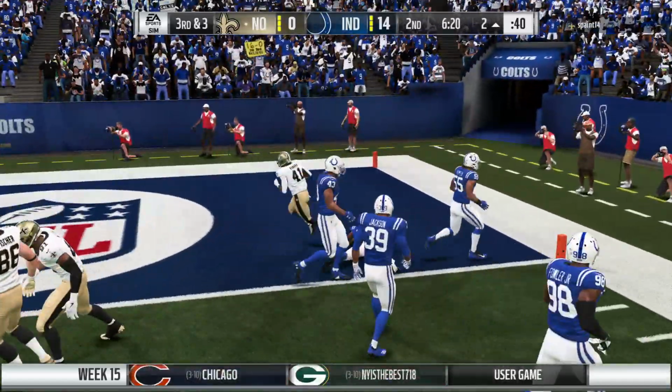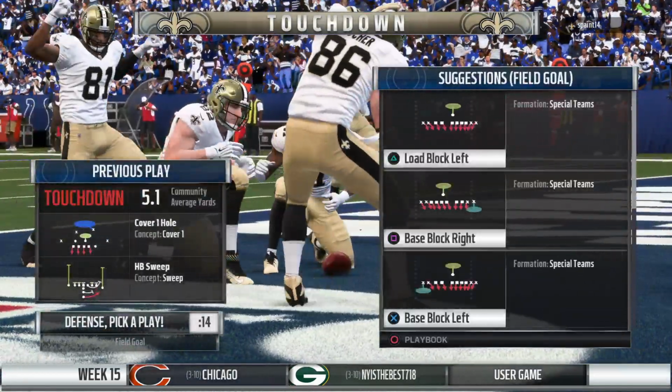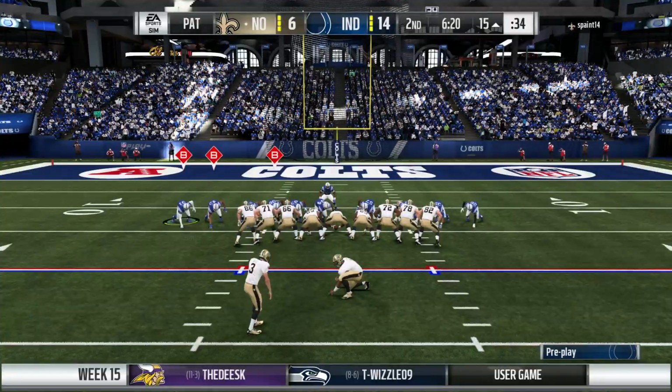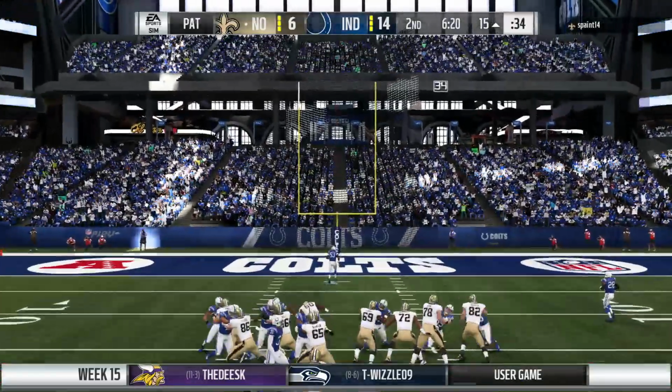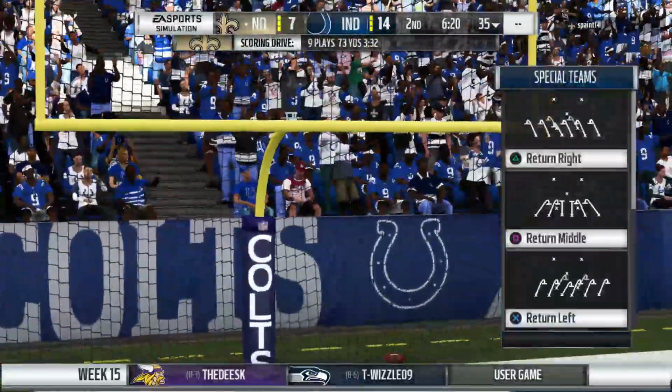Yep. And he'll take it into the end zone for the Saints touchdown. A great play there. His 25th touchdown, tying Emmitt Smith for the 5th most in one season. And the Saints are back within a score.